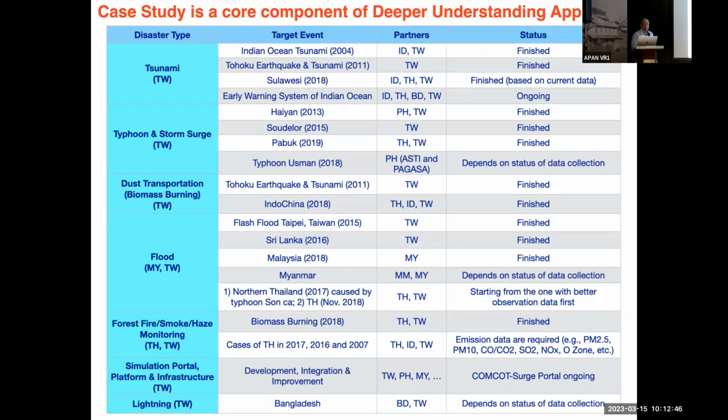Once we had a collaboration meeting in Bangladesh, they initiated a new outline. And as I mentioned, the first thing is to have the observation data in place, which needs support from the partners. So for each hazard type, you can see different case studies. Most of them, about 18 case studies.